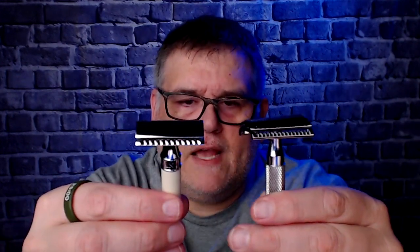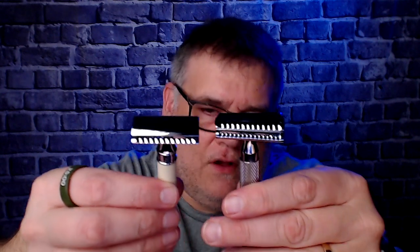Now, I don't know how well you can see this. In my right hand over here, I've got one of the Edwin Jaggers, and you can see it's straight across. Whereas with the slant, you can see that there's a little more exposure on this end, right? And you probably can see the difference there in the head geometry even better.